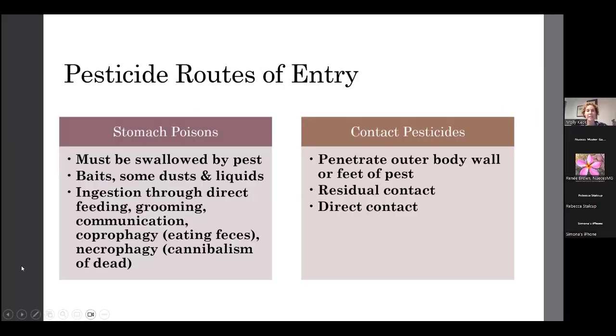These are just ways that pesticides get to them. So there's stomach poisons where they have to consume it. And some stomach poisons, if it gets on their body, it doesn't do anything to them. It has to get into their belly, versus contact pesticides, which get sprayed or touch them. So they rub on that plant, you spray it directly on them, that kind of thing. An example of a contact pesticide would be insecticidal soap or oil. It must be on their body. It doesn't matter if they eat it. It just has to coat their body for it to be effective.